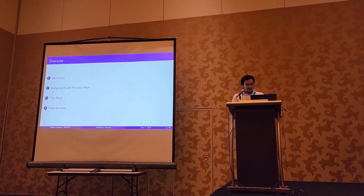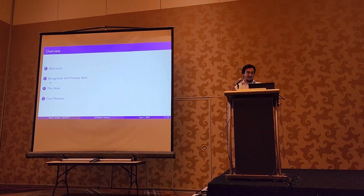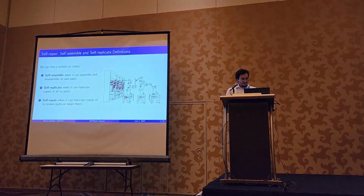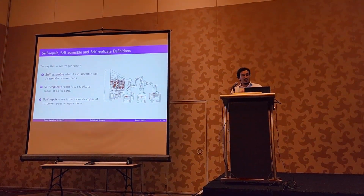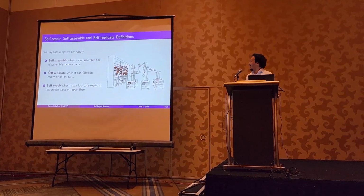So, we will start with the motivation of the work. After I will show some background and our previous work. I will actually present this as this current work, and I will conclude with some final remarks. So we'll start with the motivation. First, some definitions. We say that a system of robots self-assemble when they can assemble their own parts.